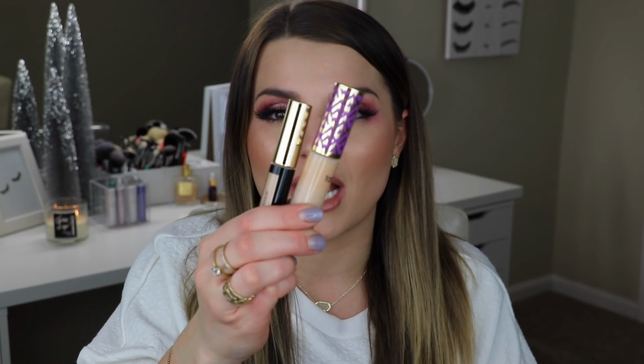But a new favorite of mine that I've really been loving and haven't been able to put down is the YSL All Hours Concealer. This one has been amazing, and it reminds me a lot of the Urban Decay, what is it called? The Urban Decay Weightless Complete Coverage Concealer. I used to be obsessed with that one. Reminds me a lot of that. It's a little bit more illuminating, and I just love it, and I mix these two together all the time, almost every day. So I love those two.